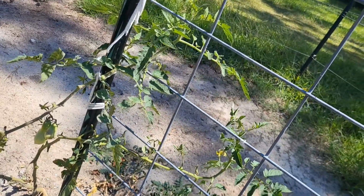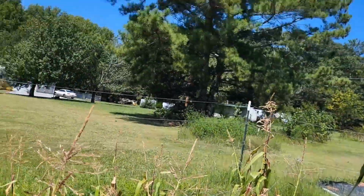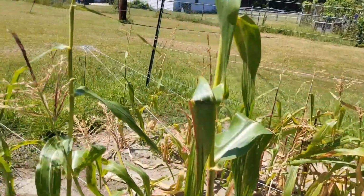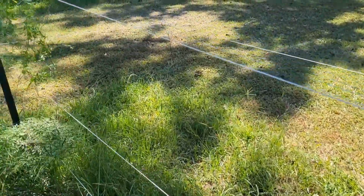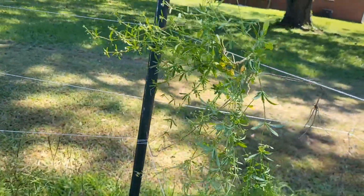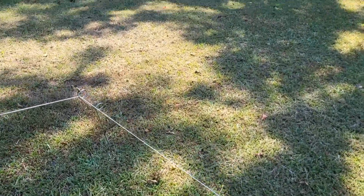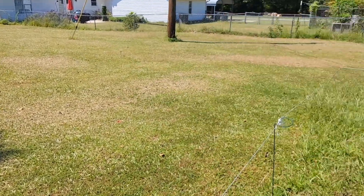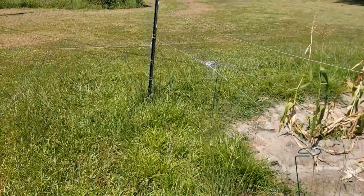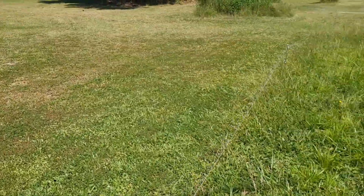San Marzanos are up. You can see some of the remnants of the Rolaids there, the calcium to prevent blossom end rot. It was something I didn't have to buy. I already have it. So, alright. Yeah. It's always fun coming in and out of this boxing ring here. Alright, and I think that's it. Most of the lawn's mowed. I don't have to do that this weekend. Woo! Nice.